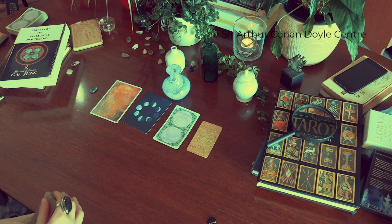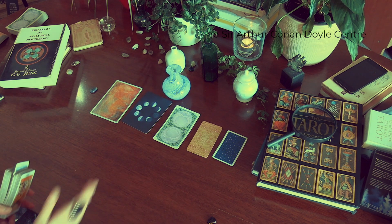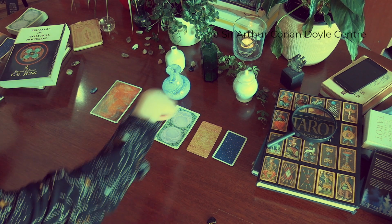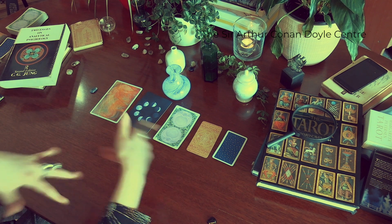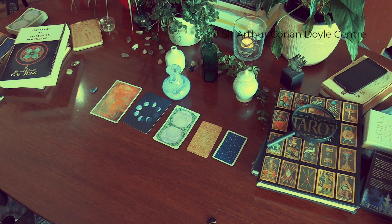And we speak it in a gentle way because we don't always have to be very direct or very rough in what we say. So here, because of the swirls, because of the color, it's a very gentle flowing energy. But we will see what the cards will tell us.